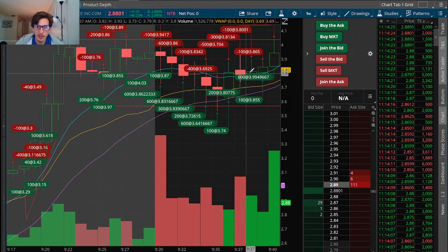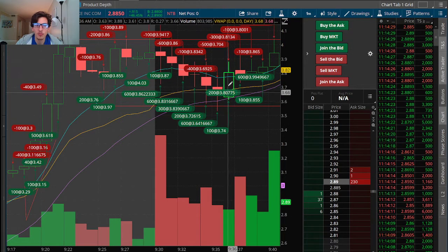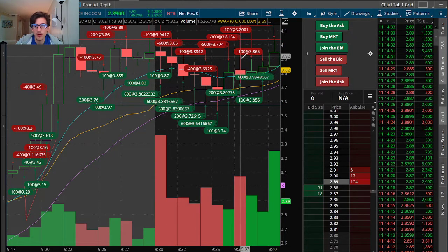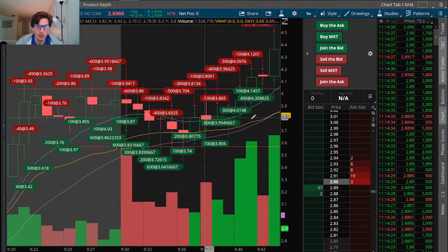And then we finally got that pop back over VWAP, back over the 90 MA. I thought this would be it, so I was getting more aggressive here. And then we had a topping tail red candle there that spooked me a little bit. It just took a long time for the resolution to come.